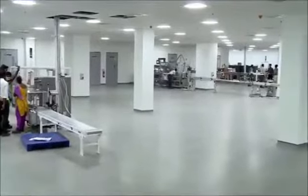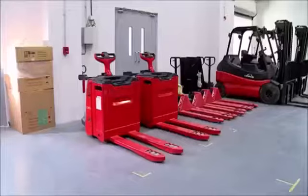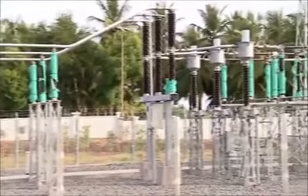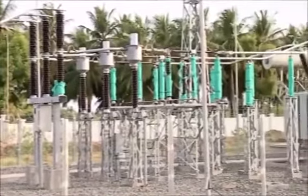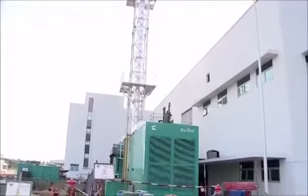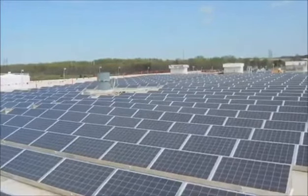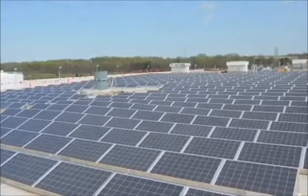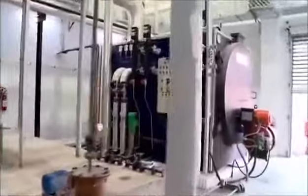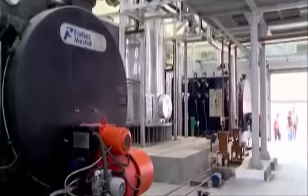We have designed this plant to be self-sufficient and are building in-house every utility that is required in the plant. We have main power coming from the government supply and we have diesel generators to back them up 24/7. There is extensive use of solar power with the installation of one of the biggest rooftop solar plants in Tamil Nadu. We also have in-house steam generating capabilities and a fully operational water treatment capability too.